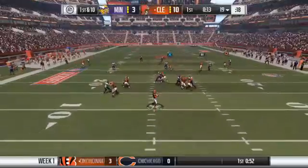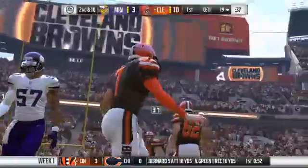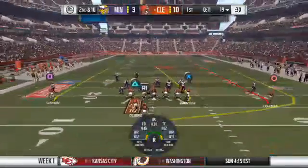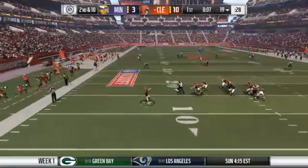They'll try and start this drive in the air. A hit as he throws there, incomplete. I think it would be safe to say that he didn't expect to be on the ground already a couple of times this early in the game. What he has to do now is show the team that it's not getting to him. Keep his composure, because if he shows that he's rattled, that's going to affect the rest of the guys.